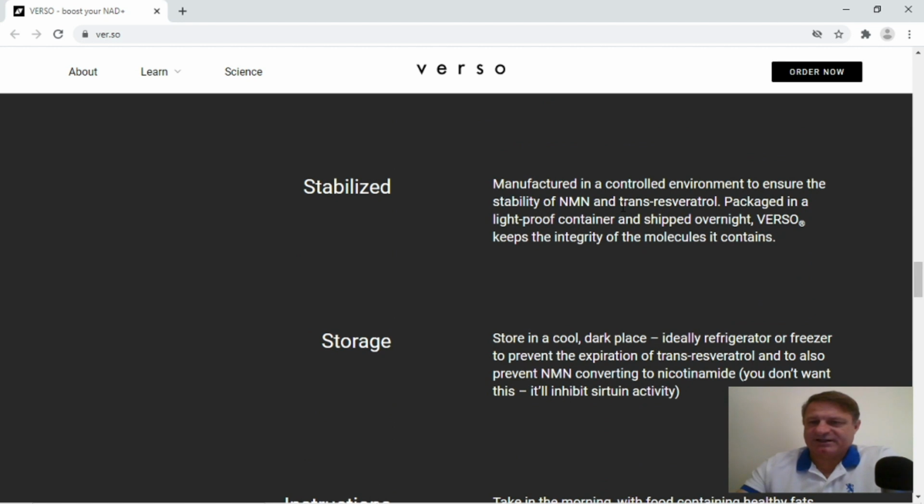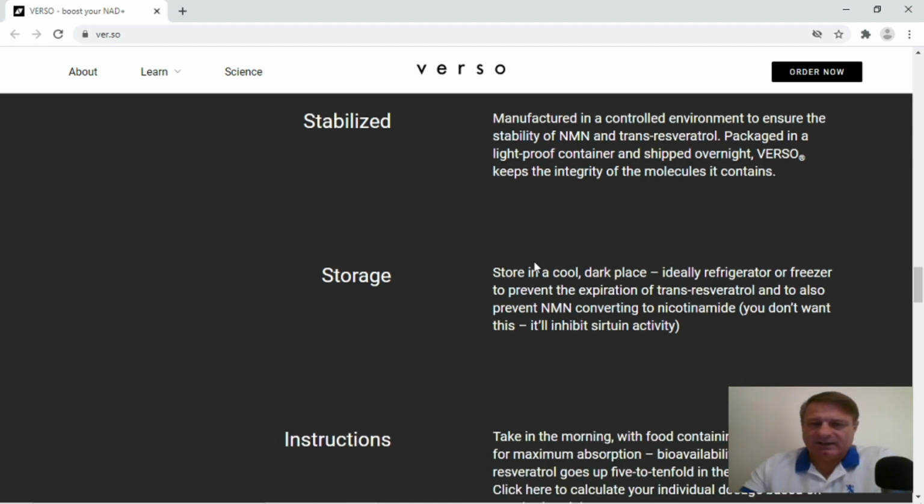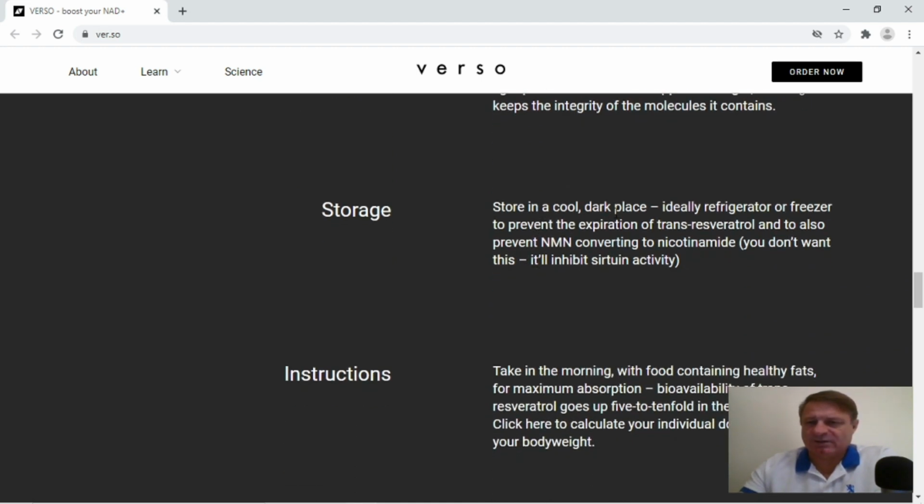Stabilized, manufactured in a controlled environment to assure the stability of the NMN and resveratrol. Packed in light-proof containers and shipped overnight. Yeah, that stabilized statement is pretty much indicative of all the NMN that comes out of China. Storage: store in a cool, dark place, ideally a refrigerator or freezer, to prevent it turning into nicotinamide. And then the statement there, you don't want that, it'll inhibit sirtuin activity.